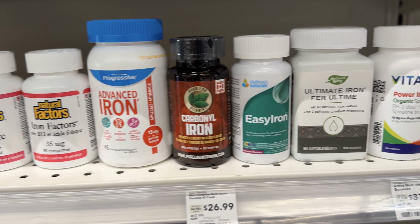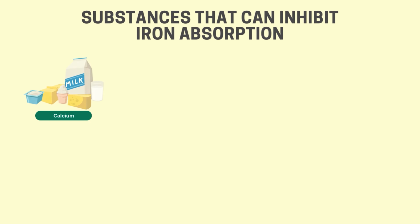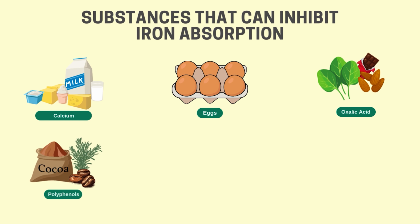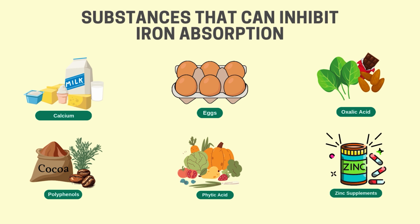And certain things will inhibit the absorption of iron. Calcium supplements, so always take calcium away from iron. And oxalic acid found in spinach, kale, beets, nuts, and tea can also affect the absorption of iron. Polyphenols, which are super healthy, potentially could affect the absorption of iron. And phytic acid from soy protein, nuts, and fiber can also affect this as well. Zinc supplements are best taken away from iron supplements as well to optimize iron absorption.